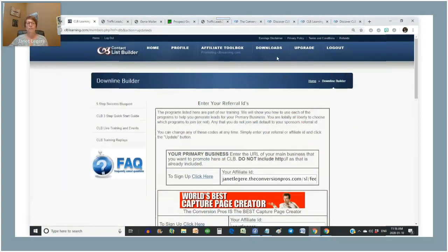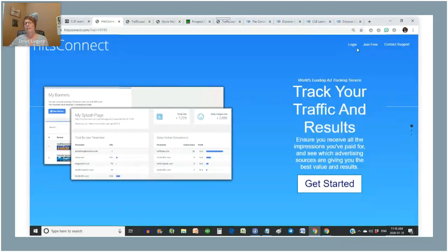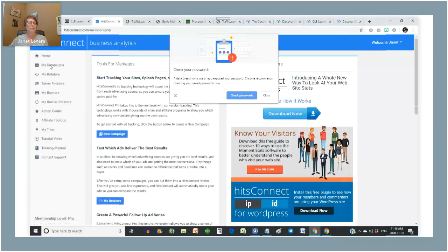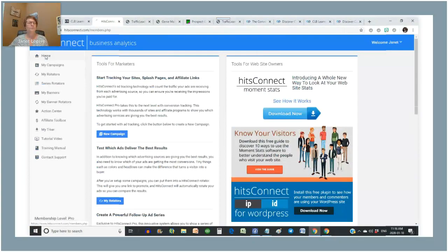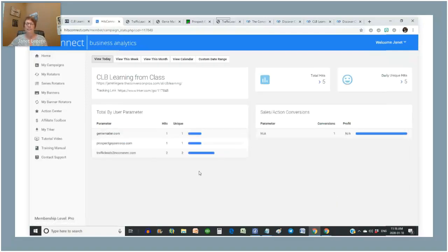We're going to come back over to Hits Connect. We're going to log into Hits Connect. And we're just going to see, because I want to show you what's happening already. Click on My Campaigns. Here's my CLB alert. Look at it. I've already got 5 hits today. And that is from me doing the 3 links that go through because they have to check my link. So if I look at the stats, here we are. Genie Mailer, Prospect Geyser Co-op, Traffic Leads to Income VM. So that's the system going in and checking my email. I just wanted to show you that the tracking is working.